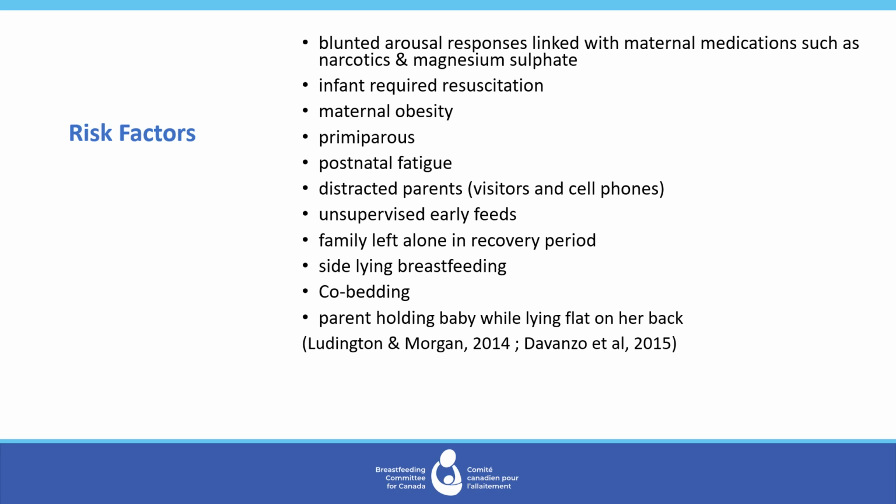We already talked about the distraction of cell phones causing distracted parents, but also the distraction with visitors. And I really would love to see if there was any research done in the last couple of years, because we know that visitors haven't been as much part of the equation with COVID, as there's been decreased visiting that has been supported. Unsupervised early feeds, family left alone in the recovery period, side-lying positioning has been identified, co-bedding, and once again, parents holding baby while lying flat on their backs.